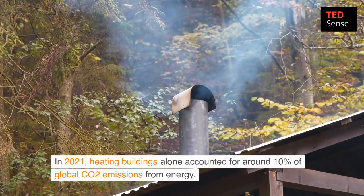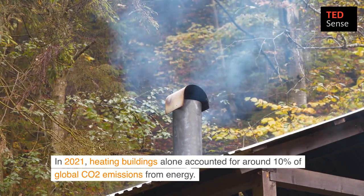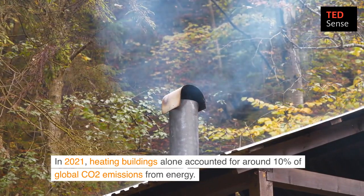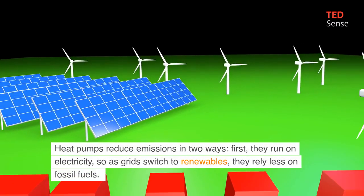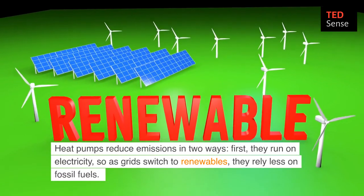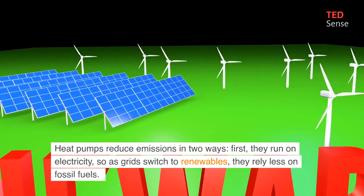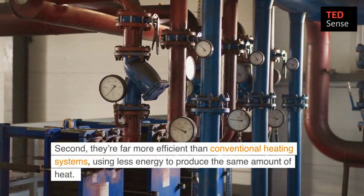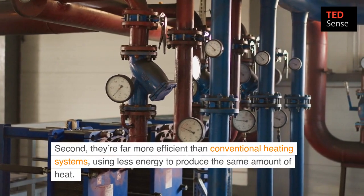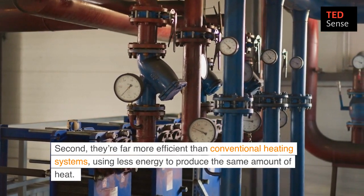In 2021, heating buildings alone accounted for around 10% of global CO2 emissions from energy. Heat pumps reduce emissions in 2 ways. First, they run on electricity, so as grids switch to renewables, they rely less on fossil fuels. Second, they're far more efficient than conventional heating systems, using less energy to produce the same amount of heat.